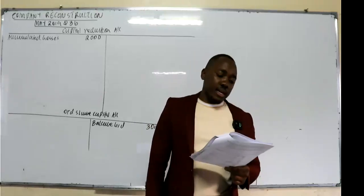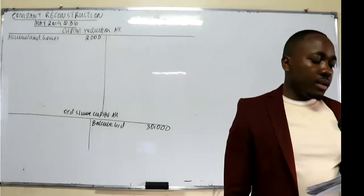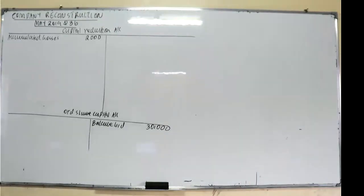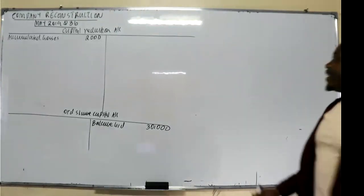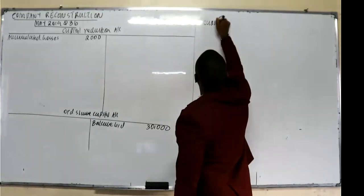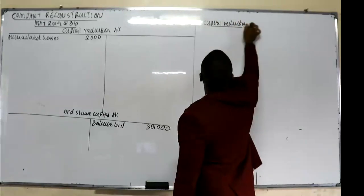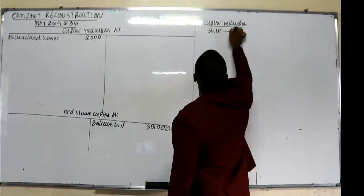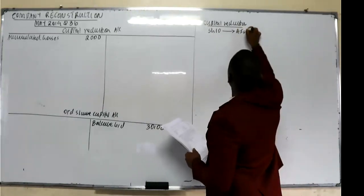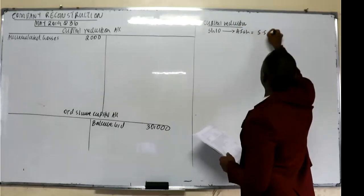So what were the terms? Number one, each equity share is to be redesignated to shares of 4.5. So there was capital reduction. Each share of 10, because that was the par value, was to be written down to 4.5 shillings. So that means the loss per share was 5.5 shillings.